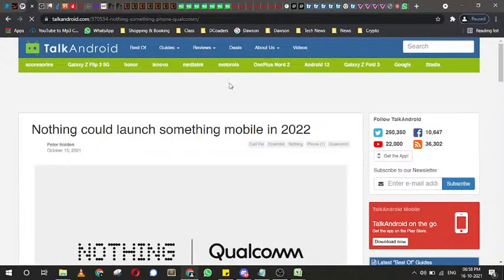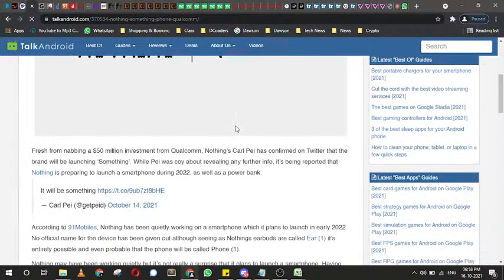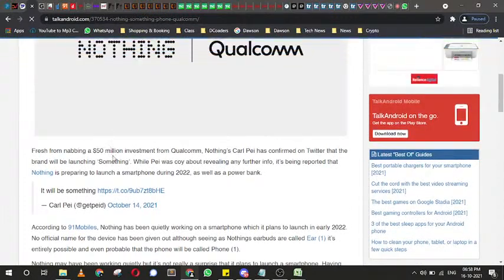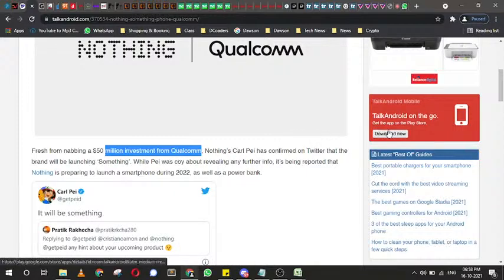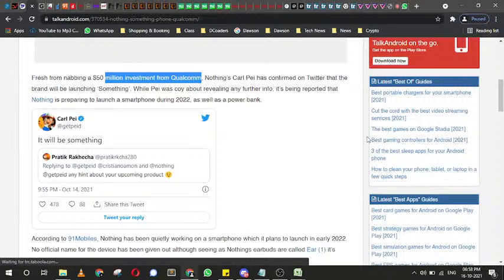So next is on Talk Android. Nothing could launch more products than 2021, after nabbing a $50 billion investment from Qualcomm. Nothing's Carl Pei has confirmed on Twitter that the brand will be launching something, while not revealing any further info. It has been reported that Nothing has been preparing to launch a 2022 product as well as a power bank.